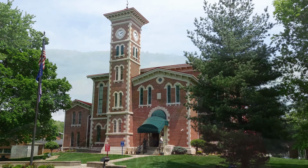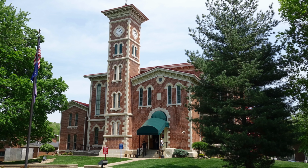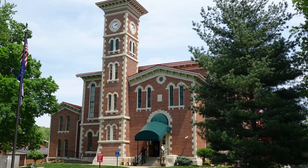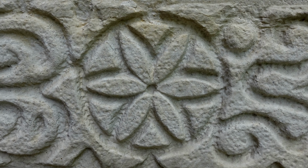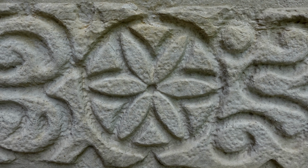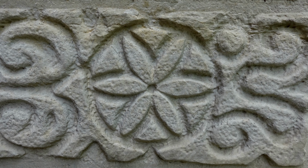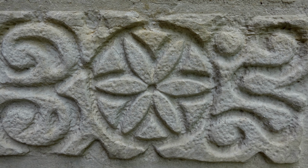I'm told that the courthouse was a stopping point for the Underground Railroad back in the days of slavery, and on the exterior of the courthouse there is a marking which appears to be a flower, which was apparently a symbol to those fleeing slavery that this was a safe stop for those on their way through the Underground Railroad system.